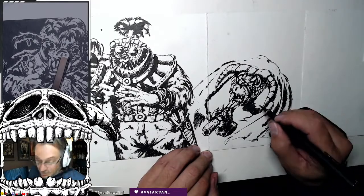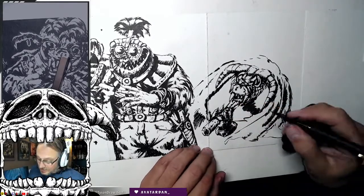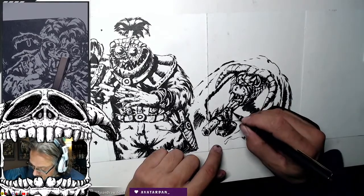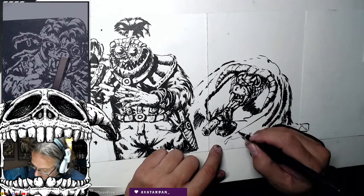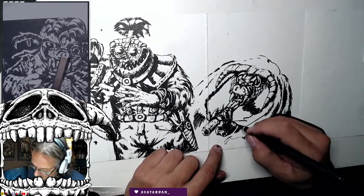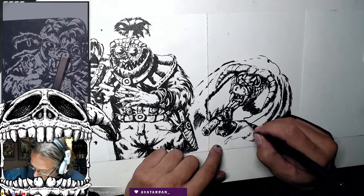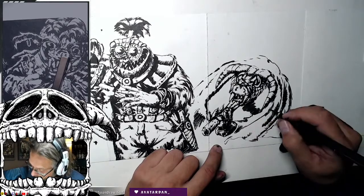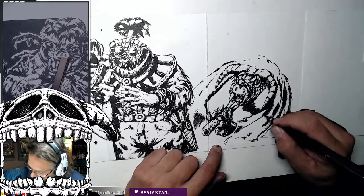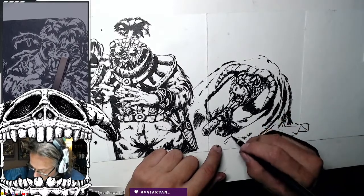I think I'm going to black in these areas here because that's under the blanket. I don't really want to do too much detail in there. Not full dry, darkness, but I think some like dry brush kind of idea. Do that with my paintbrush a little bit.